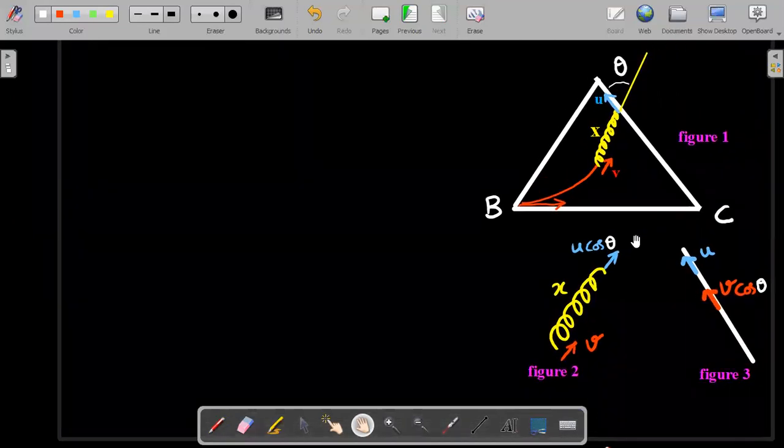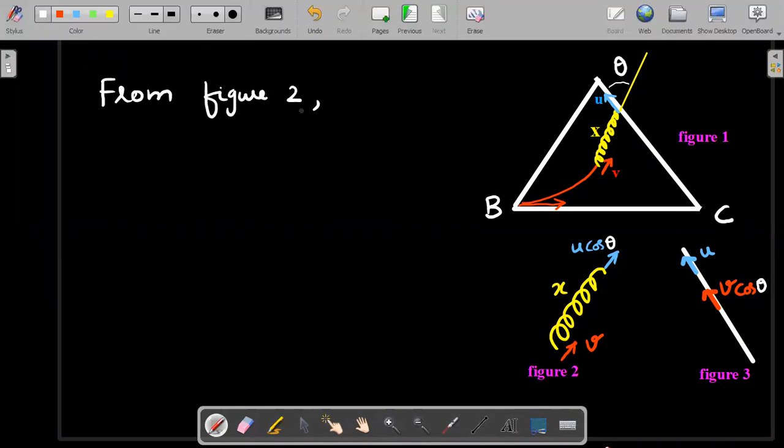Okay, so let me try to put out from figure 2. We'll say that the rate at which the x length is decreasing, I can write minus dx by dt, should be equal to, as you could see, the v tends to decrease it, whereas u cos theta tends to increase it. So I should respect that with a minus sign. So this should be minus u cos of that theta that I wrote.